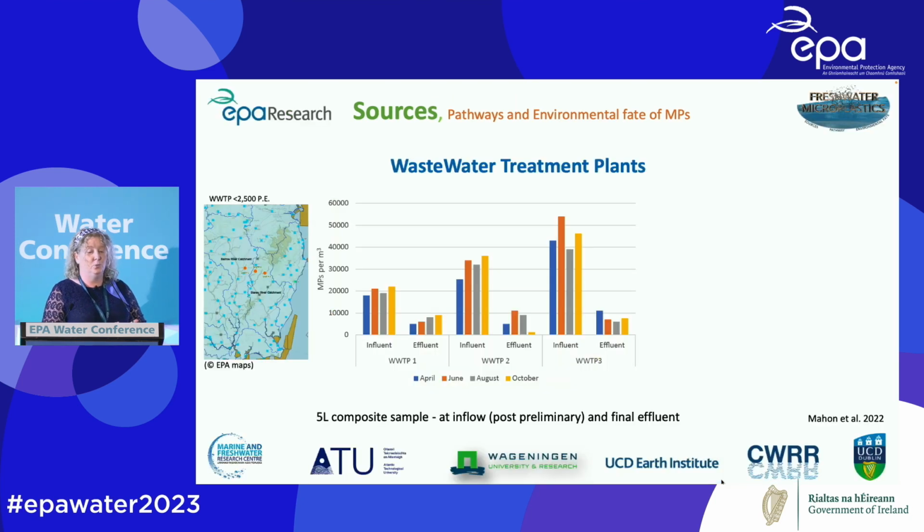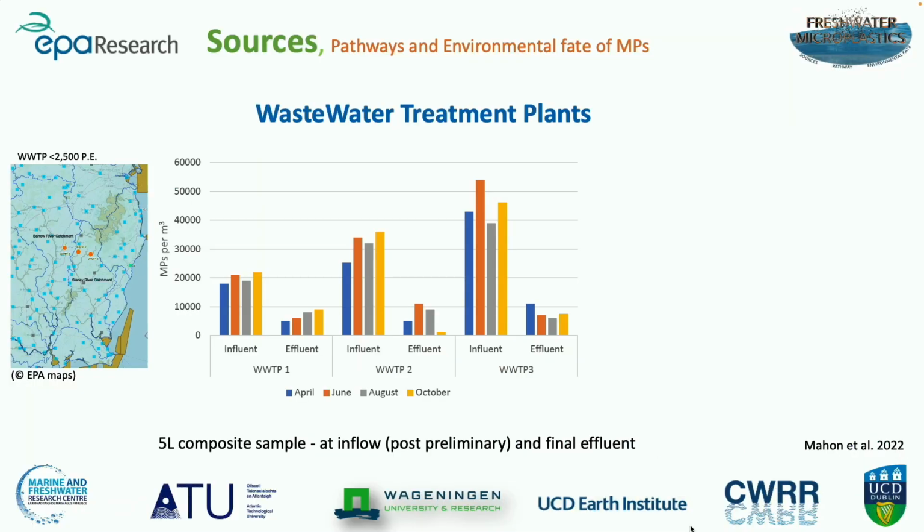The first one we went to was wastewater treatment plants. We took three different wastewater treatment plants, in the sunny southeast, and there's no prizes for guessing why we're down in that area if anybody was listening to the talks yesterday morning. We looked at influent and effluent, and took samples to see were they doing a good job. Considering that wastewater treatment plants were never designed to capture microplastics, the mean here was up to 82%, and in some samples it was retaining over 90%. Research has shown that they can retain up to 99% in the effluent.